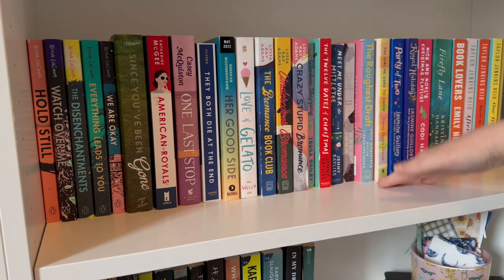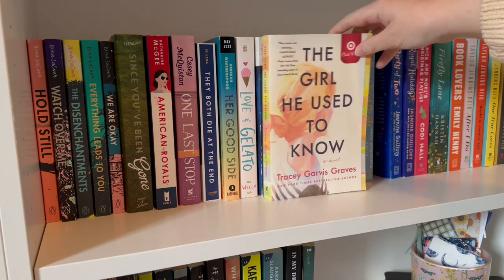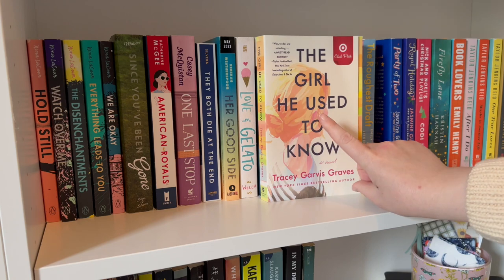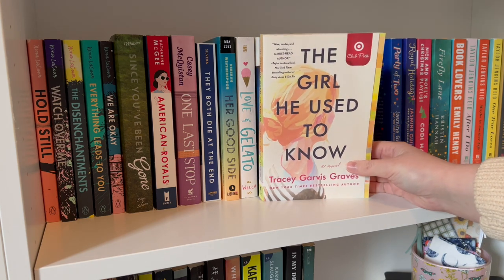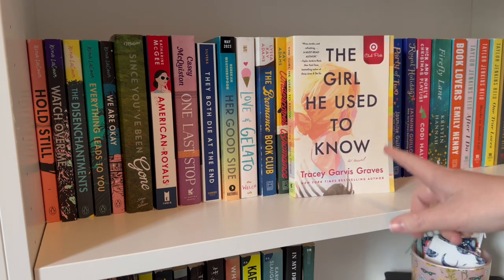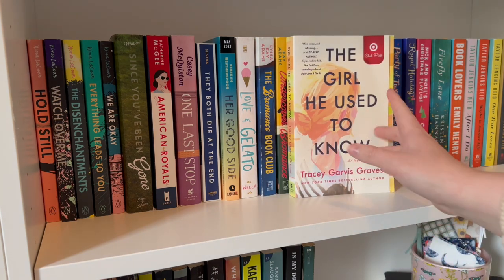We have one of my favorite romances. This is The Girl He Used to Know. The main girl character is autistic, and I actually really loved this book a lot. I really want to reread it, but if you're looking for a great read, this one. And I kind of want to check out the rest of this author's books.